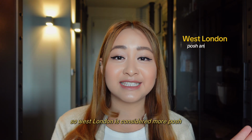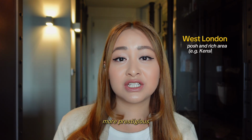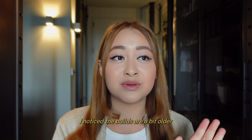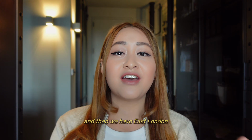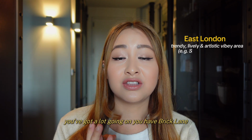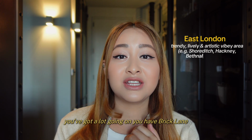West London is considered more posh, more prestigious, pretty much a rich area, and you'll notice that the rent will be slightly higher than normal. I noticed the buildings are a bit older. And then we have East London. East London's around Shoreditch. You've got a lot going on. You have Brick Lane, you have Spitalfields.